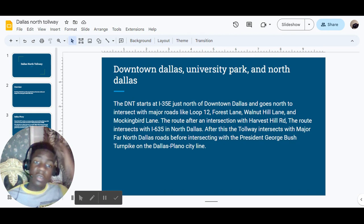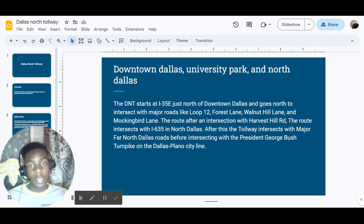This bridge may look low. It's pretty new compared to back then because of the express lanes. Express lanes had to come up just for this intersection to happen.